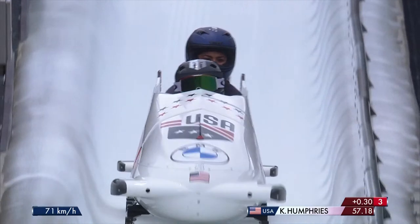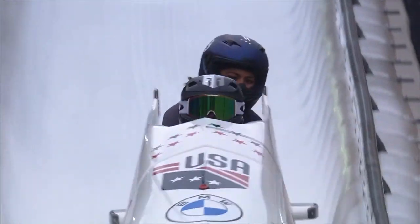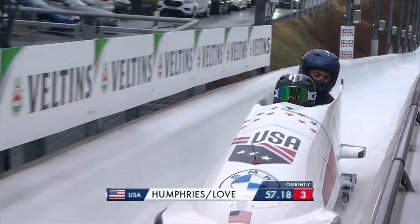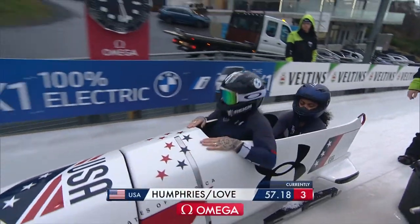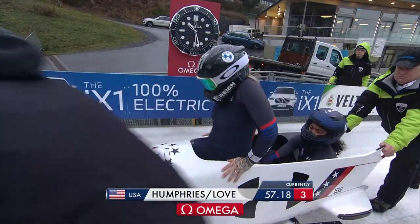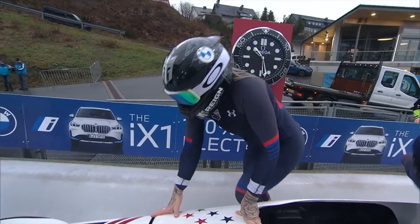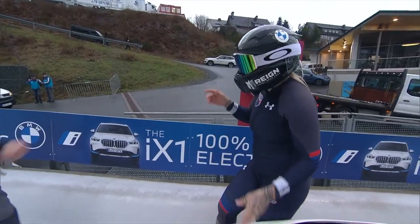800s out of silver. Still got one German sled to come, but Kaylee Humphries in the top three at the moment in the Great White Shark. I was saying to her yesterday, does it have a name? She said, yeah, you called it the Great White Shark. I said, oh, okay. So maybe it's Jaws or something. I haven't quite got to that yet. A nice run from Kaylee.